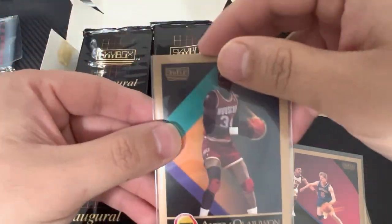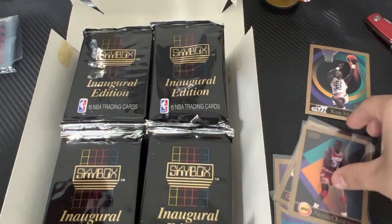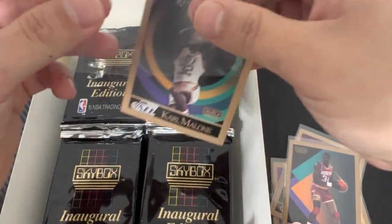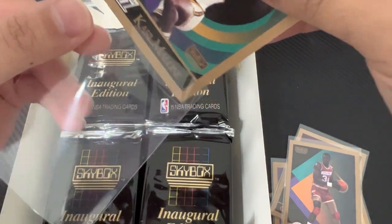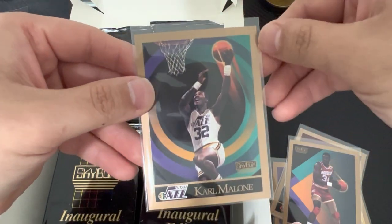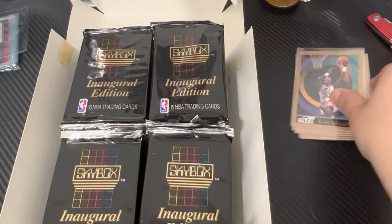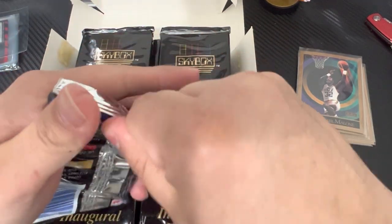Akeem Olajuwon, 2-time NBA champion, 1994 NBA MVP. And Karl the Mailman Malone. I think he's number 3 on the NBA scoring list, where number 1 was Kareem Abdul-Jabbar, but now the one who broke the NBA all-time scoring record was LeBron James. I was about to say the GOAT, but no, he is not the GOAT. Michael Jordan is the GOAT. Speaking of Michael Jordan, let's continue to look for his card, and hopefully he's in here.